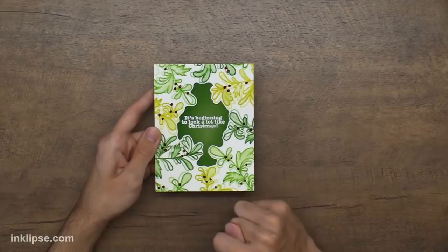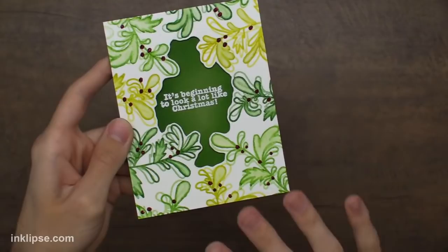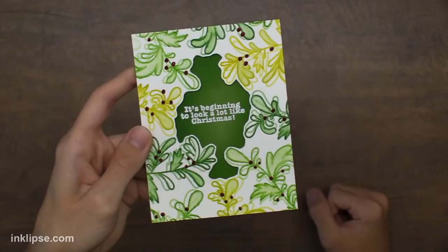So I double stamped it. You can see I stamped it once with the really dark color, and then stamped it a second time by moving it just a little bit. And then I kind of watercolored it out a little bit by adding some water to some of the leaves. I love this one. Yes, so much fun.